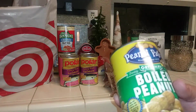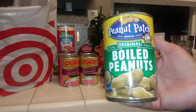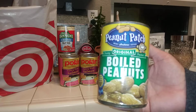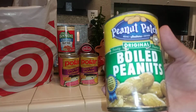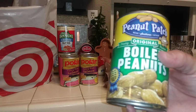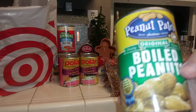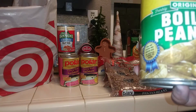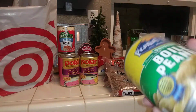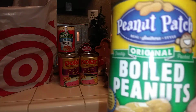Then I got these for my dad's stocking. He's already had a can, and he liked them. He said they're nothing like the ones he had in the South, in New Orleans, which I knew, because all over the South, they're not specific to New Orleans. Boiled peanuts are all over the South. But, and like South America too. And like, what's the other country? The Philippines, any kind of that type of climate.